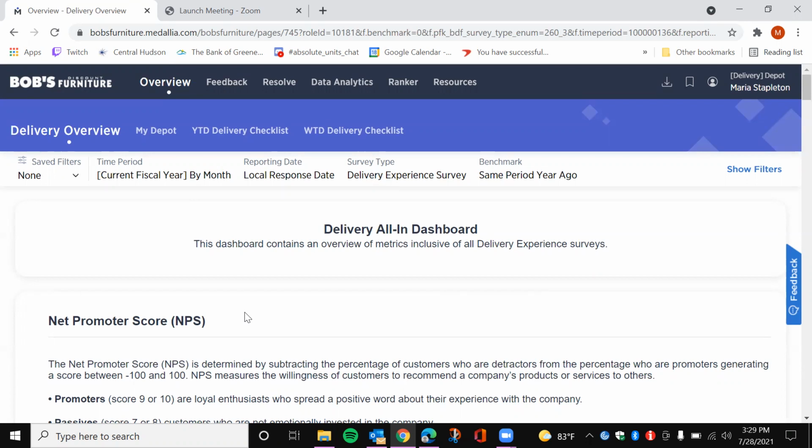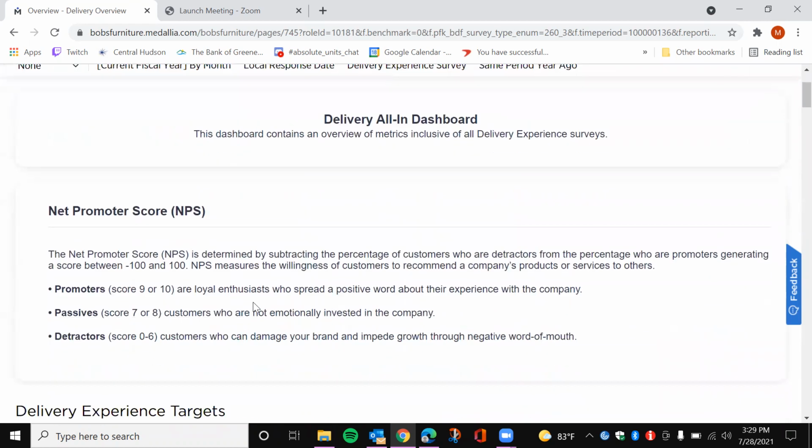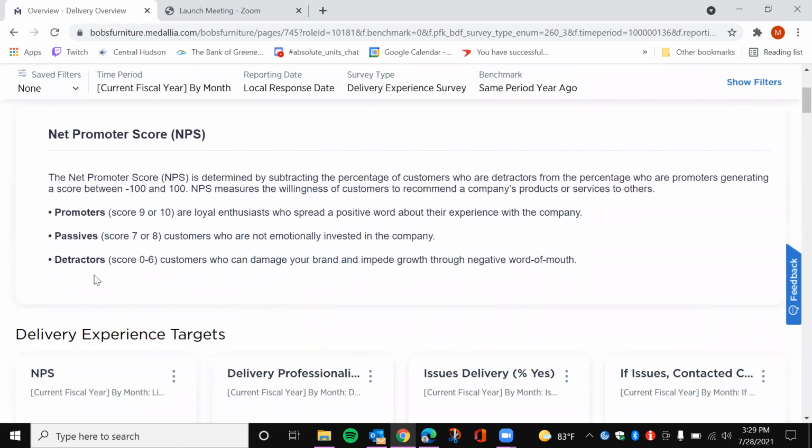But things happen. And there is always that chance they have a 50-50 shot of the customer clicking no on that delivery team professionalism. If the customer does click no, you will get an email alert saying that you have a low professionalism survey. In addition to that, if a customer says 0 to 6 as a detractor for their likelihood to recommend, you will also get an email alert calling it a detractor.